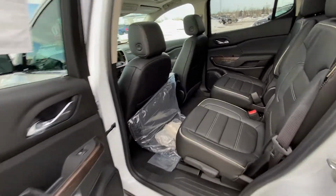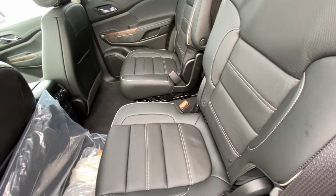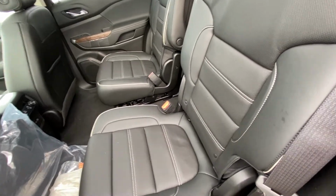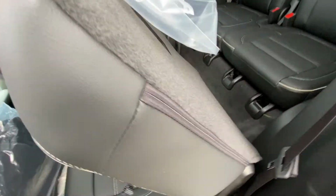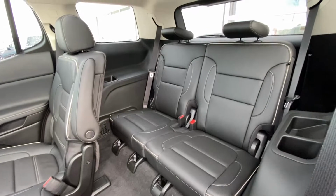Taking a quick look at the interior of the Acadia Denali. Second row captain's chairs, both leather as well as they are heated and car seat ready. These seats do fold nice and flat as well as they fold up and out of the way, giving you access to your third row, a 50-50 split again.